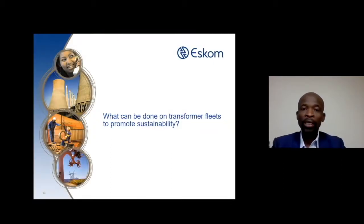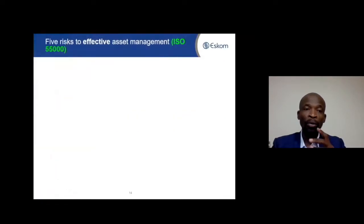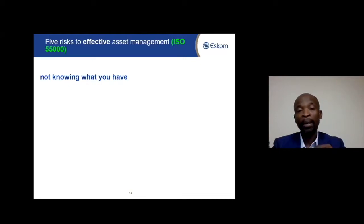Now, the main question is what can be done on transformer fleets in different organizations or utilities to promote sustainability? If you look at ISO 55000, which was the PAS 55 standard in the past, they mention five things that are a risk to effective asset management, or to management of transformers, because that's where the focus is today. Number one is when you do not know what you have. Whether you are a utility like Eskom, a municipality or whatsoever, even an end user of a transformer, the first thing is that you must know the transformers that you have. For you to have effective asset management, it starts there, by knowing what you have.